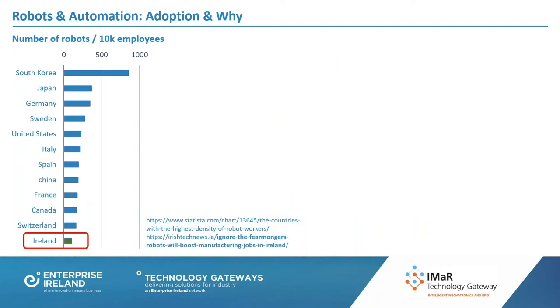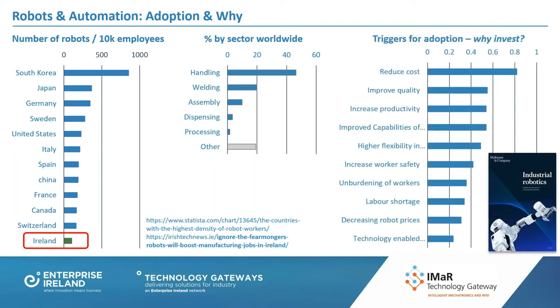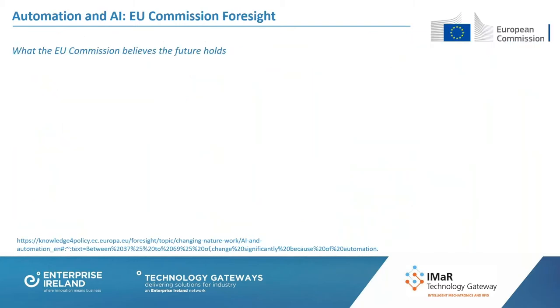So the reason for adoption: well, Ireland is adopting at a reasonable rate, but we're very far behind the world leader, which is South Korea. By sector, you can see that handling is nearly 50% of the cases, but if you add handling, welding and assembly, you're nearly at 100%. And the triggers for adoption, why would you invest in these things? Well, the obvious one is reducing cost. But you can also increase worker safety, and you can also tackle labor shortages if there are such.